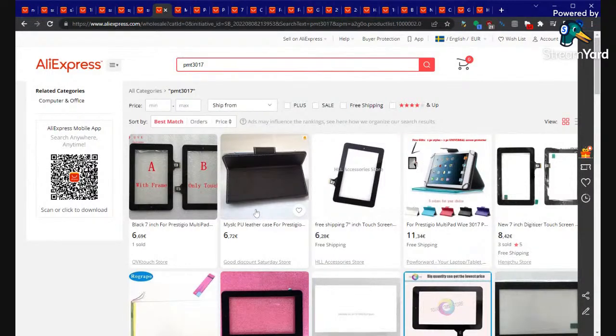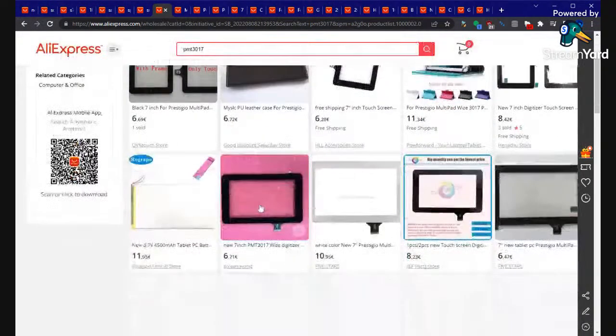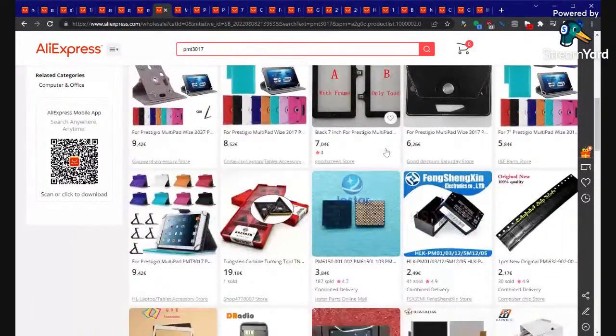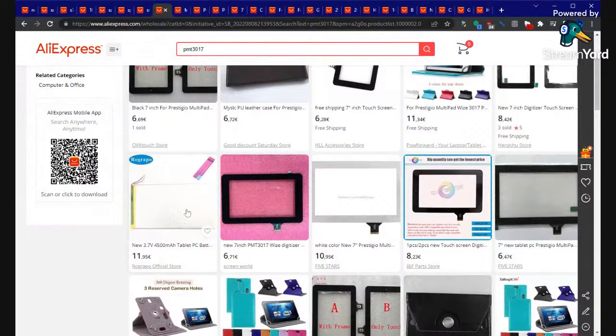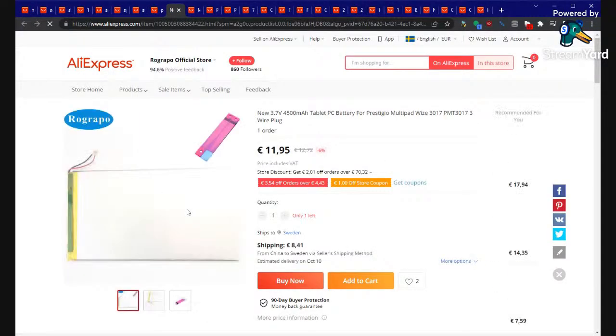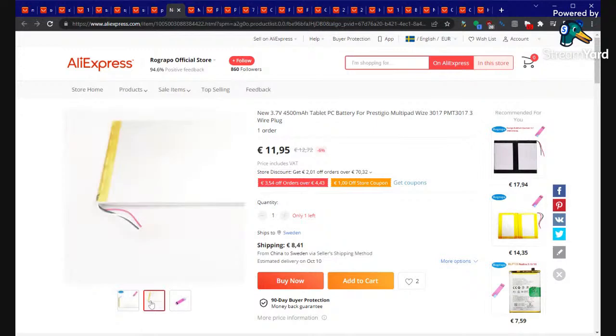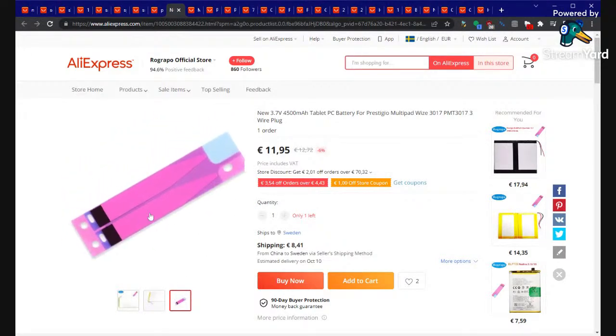Good discount Saturday store. Touch Time store. Why does it come with iPhone style?